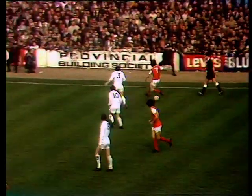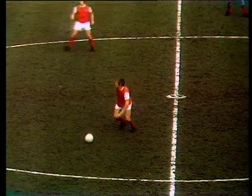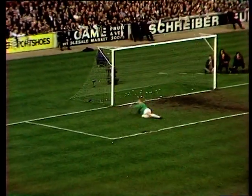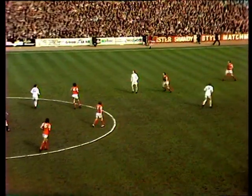And it's Armstrong for Arsenal. Story behind him. Rice. Roberts. Arsenal being forced square. That's a chance for Kennedy. Now Ball, a first time. Oh, what a good shot by Ball. What a superb first timer by Ball. And Sprake was really stretching for that.